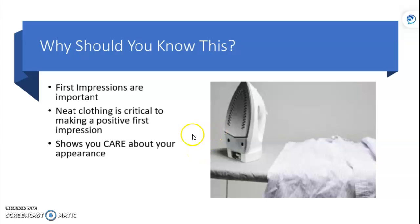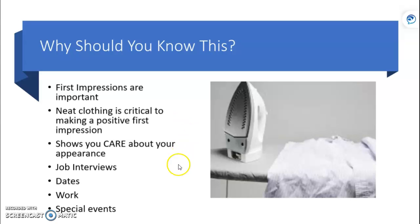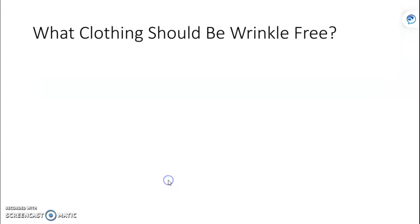It shows that you care about your appearance. If you have a job interview or if you're going out on a date, you don't want to look like you just rolled out of bed. If you're going to work or any other special event, wedding, graduation, those sorts of things, you should always appear neat and clean. So what clothing do we care about?